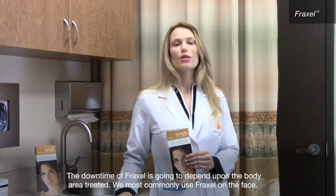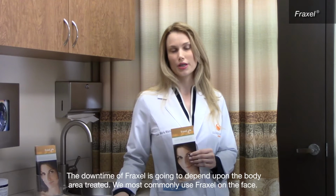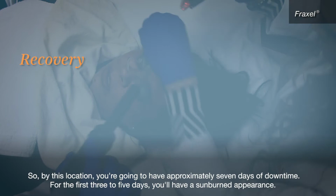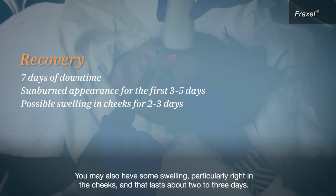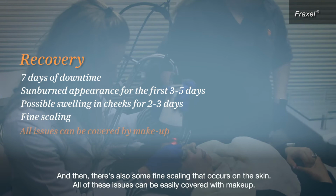The downtime with Fraxel is going to depend upon the body area treated. We most commonly use Fraxel on the face. So for this location, you're going to have approximately 7 days of downtime. For the first 3 to 5 days, you'll have a sunburned appearance. You may also have some swelling, particularly right in the cheeks, and that lasts about 2 to 3 days. And then there's also some fine scaling that occurs on the skin. All of these issues can be easily covered with makeup.